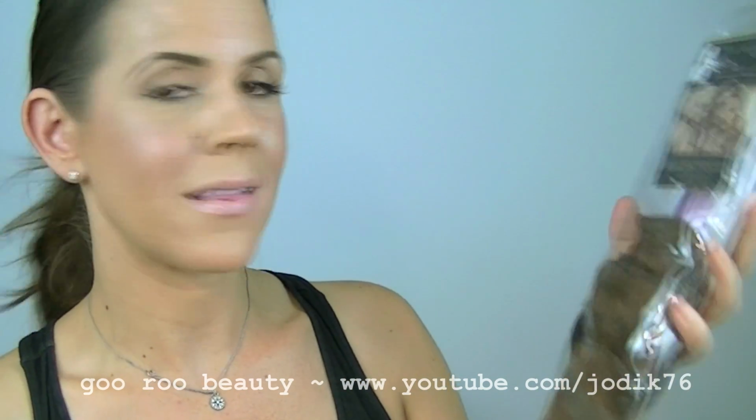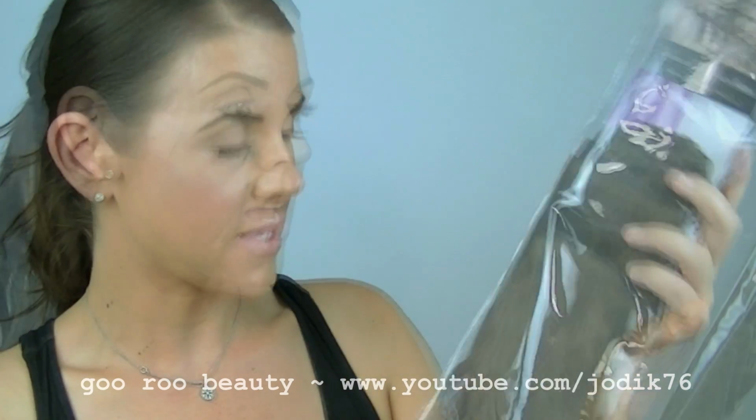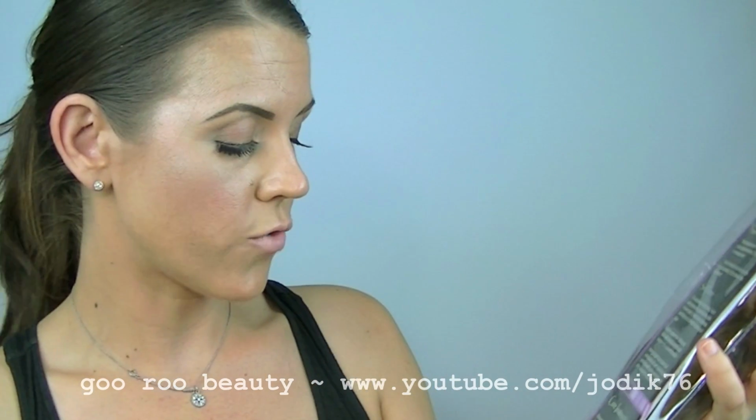So these are the hair extensions from hairextensionsaustralia.com.au. It's the Remy clip-ins, and this contains 8 pieces. Now there are different lengths that you can choose from, and I chose the 16 inch, which is the shortest length. You can get 16, 18 or 20.